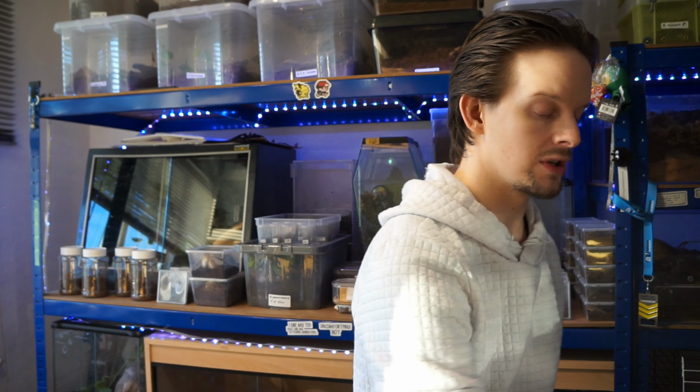Really, really nice guy, and Rose is lovely as well. I met them both many times over the years at different shows, and got to spend quite a bit of time with them at the lectures this year, which, if you're not familiar with the lectures, there'll be a card up on screen relating to the lectures.